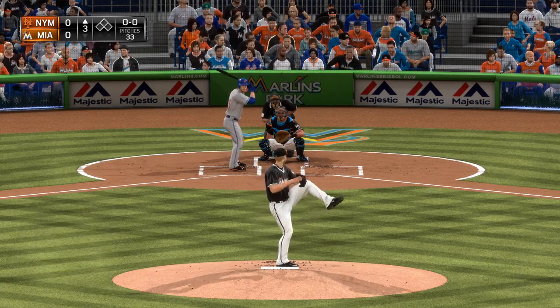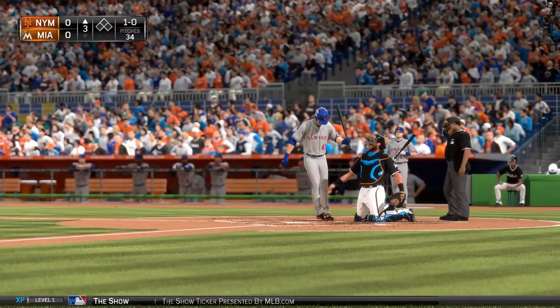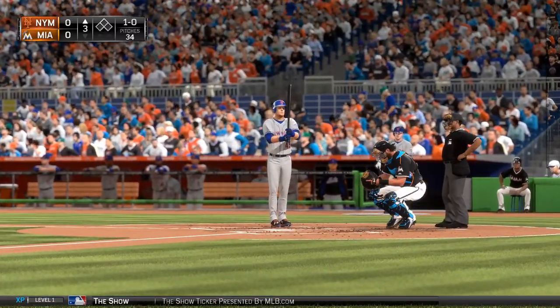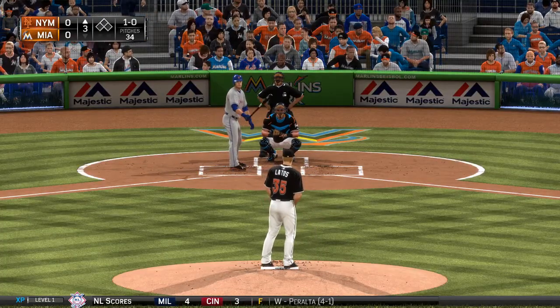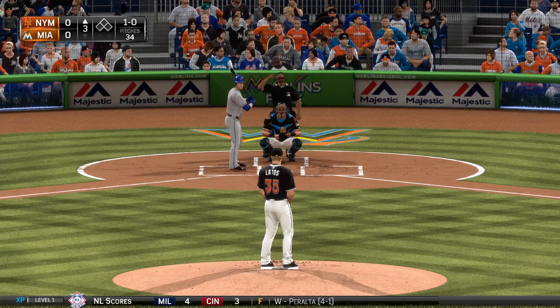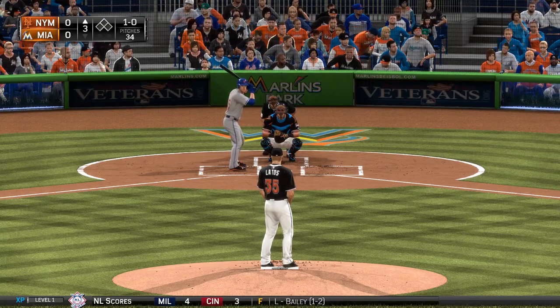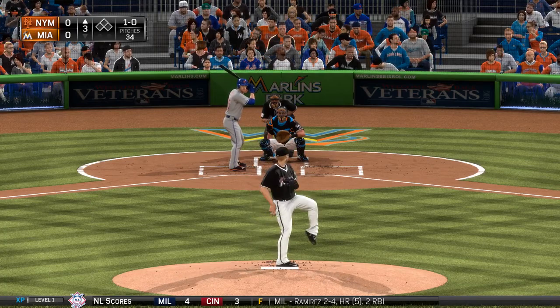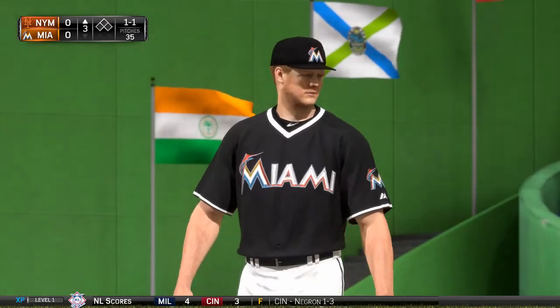And here's the first pitch. And the first pitch of the inning here misses down and in for a ball. It's 1-0. Yeah, and when your team still doesn't have a hit, you appreciate a call like that once in a while. One 1-0 pitch now. This one's a strike. It's 1-1.